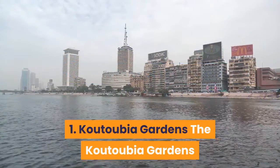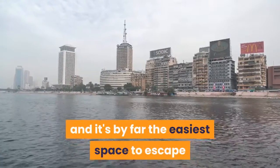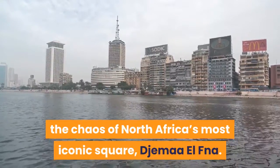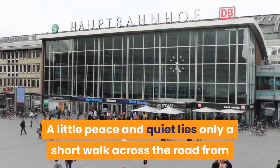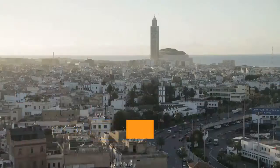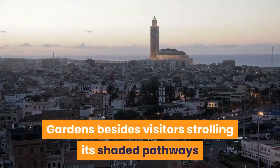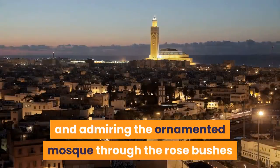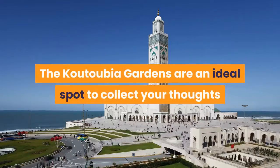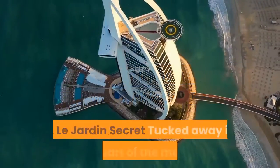1. Koutoubia Gardens. The Koutoubia Gardens sit adjacent to the Koutoubia Mosque, and it's by far the easiest space to escape the chaos of North Africa's most iconic square, Jemaa el-Fnaa. A little peace and quiet lies only a short walk across the road from the main entrance along the square's western side. Thankfully, there isn't much going on in Koutoubia Gardens besides visitors strolling its shaded pathways and admiring the ornamented mosque through the rose bushes and orange trees. The Koutoubia Gardens are an ideal spot to collect your thoughts before you begin trying to navigate your way back to your riad.